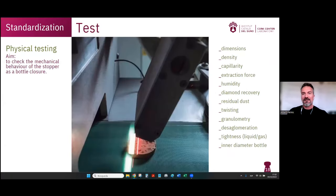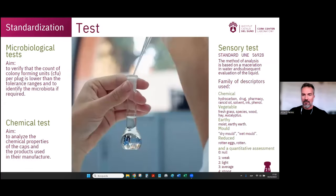Here are some of the physical analyses we do in our laboratory. Also, here you have the microbiological and chemical tests to verify the absence of microorganisms, as well as the absence of flavors. And here you have the sensory test that we do with the tasting panel. The idea is to detect if there is any particular aroma that's not of interest. We will see the aromas in a moment, okay?